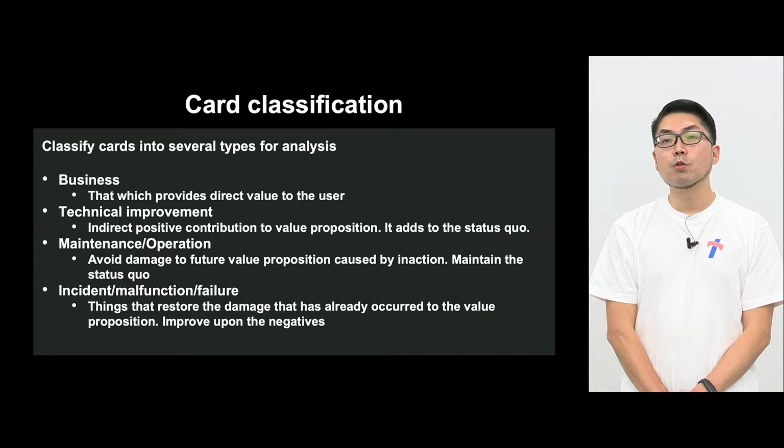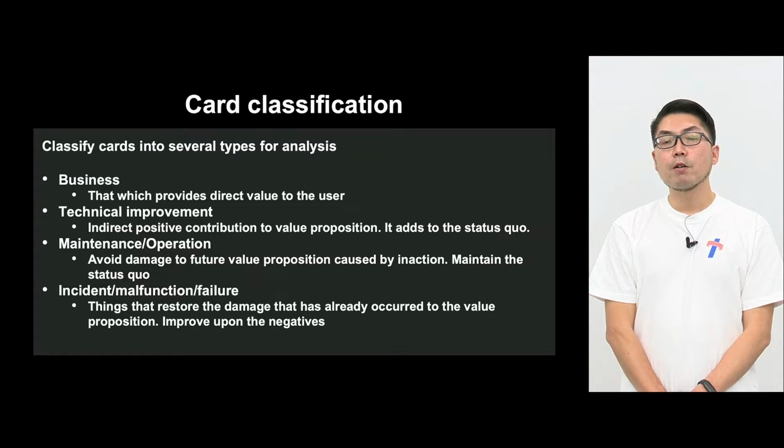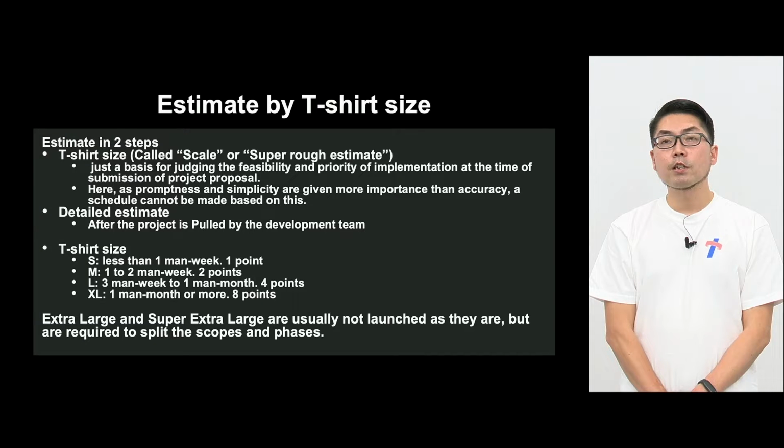So business: directly, the value is delivered to the user. And technical improvement: it's not a direct contribution to the user in terms of value. It's indirect, but it adds to the status quo. For instance, refactoring works so that we can deliver as much value as possible. And maintenance operation: if we don't do this, in the future the value will be degraded. We cannot maintain the service. In order to avoid that, we have to take action. So it's maintaining the status quo. Incident, malfunction, failure: the value has been damaged. In order to restore the damage, this action has to be taken.